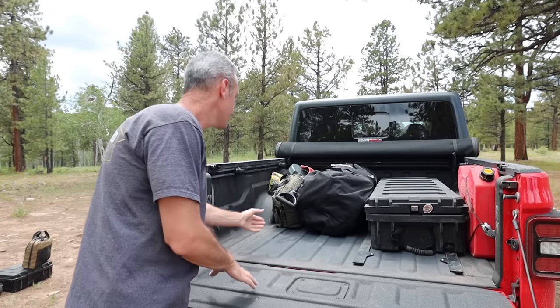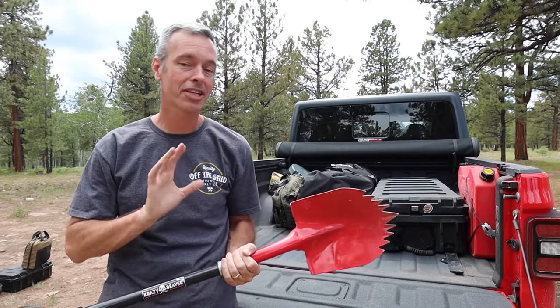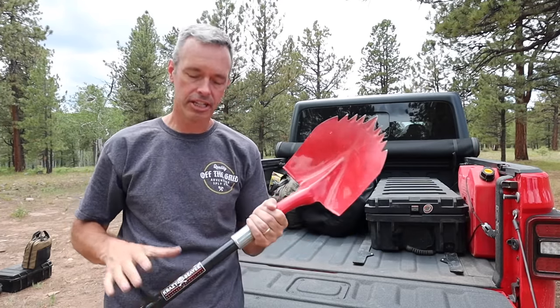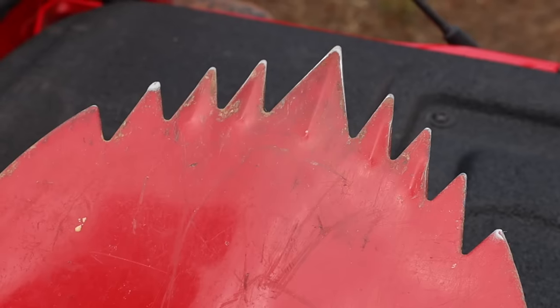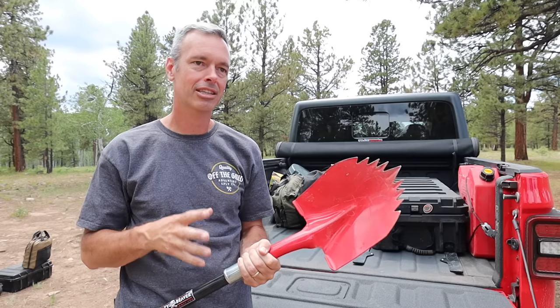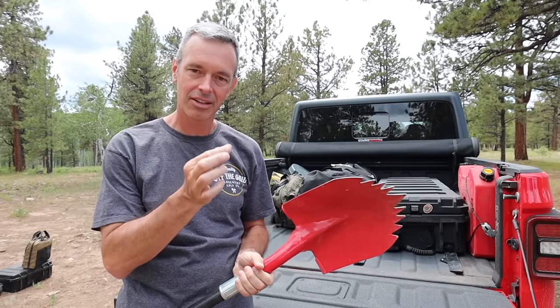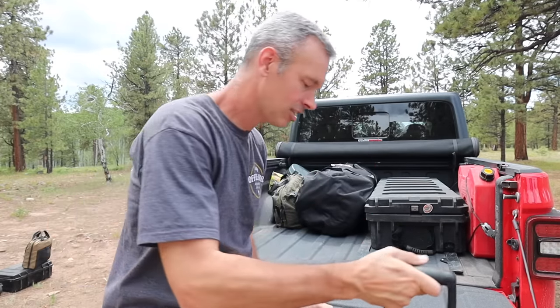And then for recovery gear, I'm definitely a little overkill, but you know what? I don't think you can really go overkill when you're by yourself. So I've got a really good shovel. This is by Crazy Beaver. I like this shovel because when you are in hard ground, boy, this thing will dig in pretty good. But you can do a foldable shovel. I've just found that the metal on the foldable shovels is a little thin and a little flimsy. So this takes up a little more space, but it is a good, good shovel.